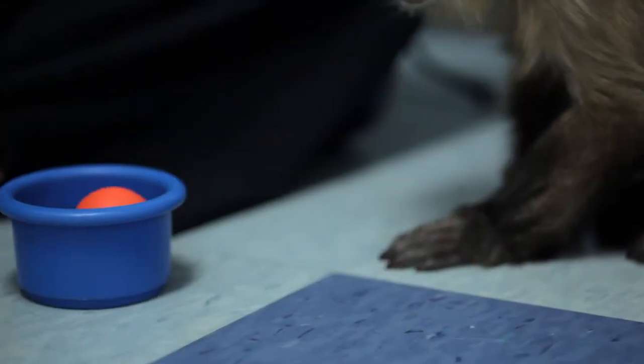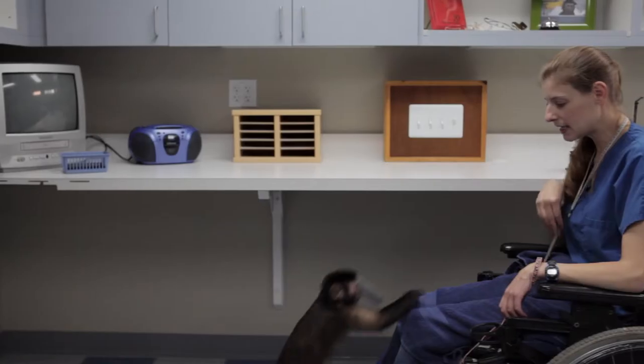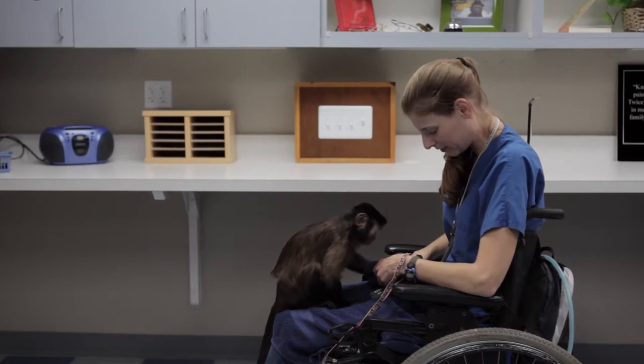Do this. Good job, Dylan. You go fetch? The words that we choose to identify certain tasks are very specific. We tend to choose words that have very strong sounds.